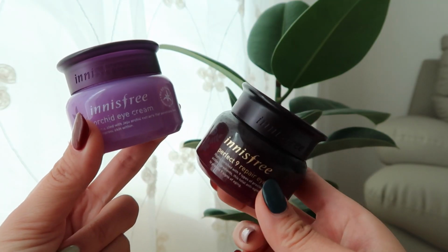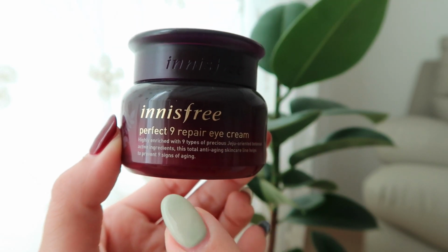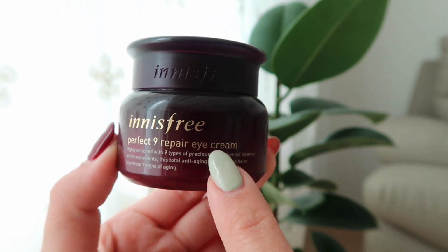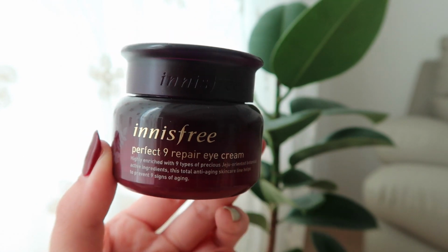I am currently using the Drunk Elephant one as well as the Innisfree Perfect 9 Repair Eye Cream, and this is 42,000 won and this is 25. And to be honest, this one is a little better because it just feels more luxurious. This line from Innisfree is great for anti-aging, and it is enriched with 9 types of precious Jeju-oriented botanical active ingredients. So it's supposed to help with the wrinkles and anti-aging. My mom really likes this line, but it is pricey.